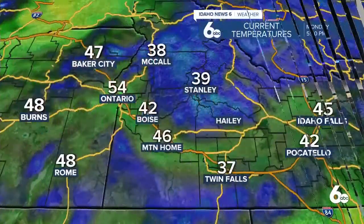Well, we were in the 70s all weekend, spectacular summer-like weather, and here we are with that huge change coming in. Pretty typical for spring, right? We've got a seesaw week coming up as well. Temperatures are cool. They're going to warm up. They're going to cool down again, and then next week they'll warm right back up. Let's take a look at what's going on right now.